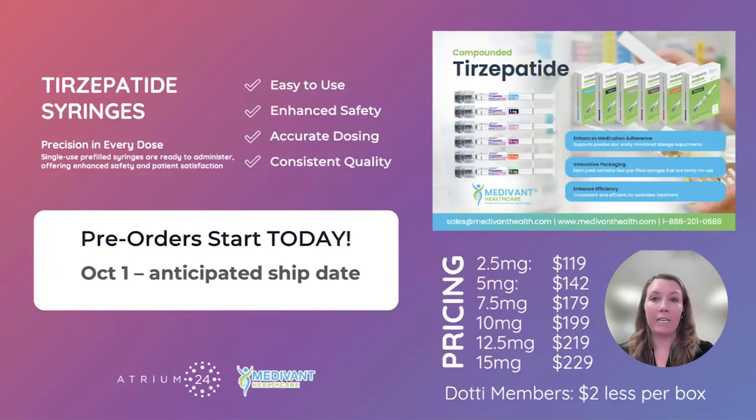So it's just one of the benefits of being a Dottie member, that you get access to the latest in the 503B realm, what's going on with the FDA. You get preferred pricing on products, and you get all the marketing materials as we create them and as our pharmacies request them for these products. I know Annie's hard at work, our clinical pharmacist here at Atrium, creating all the marketing sheets, sell sheets, pricing sheets, RX order forms for these new Medivant semaglutide strengths, and Tirzepatide. So that's exciting.